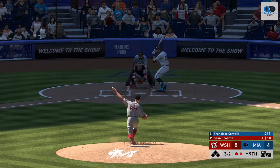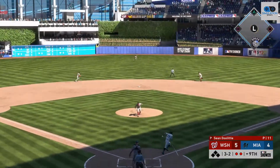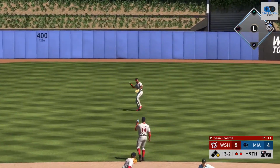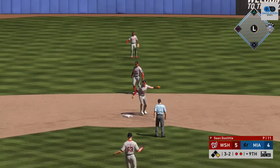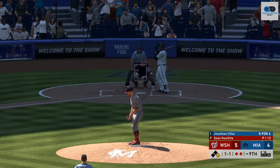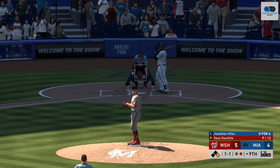Miami down to their last strike. Grounded back. Oh, and that's off the second base bag. And that finds its way through for a base hit. And they won't get an out from this, as he's able to reach on a play that you just don't see very often.